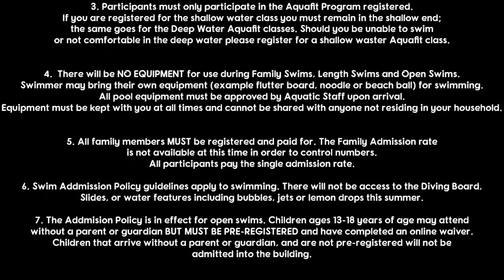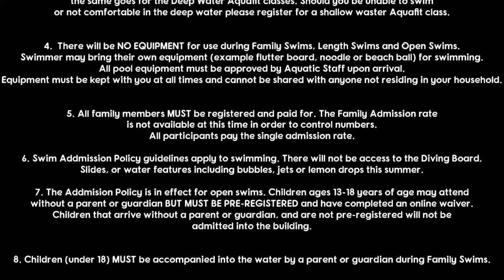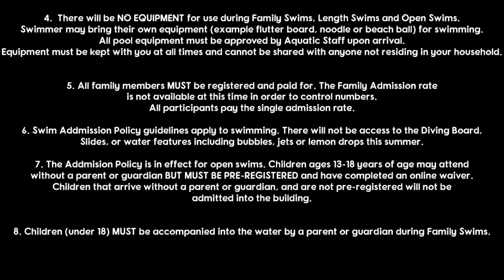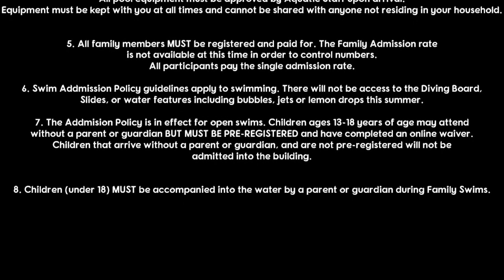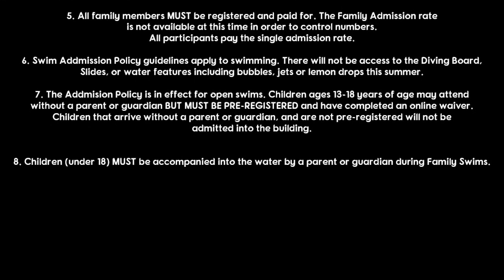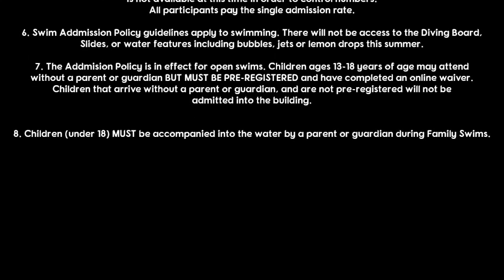5. All family members must be registered and paid for. The family admission rate is not available at this time in order to control numbers. All participants pay the single admission rate. 6. Swim admission policy guidelines apply to swimming. There will not be access to the diving board, slides, or water features, including bubbles, jets, or lemon drops this summer.